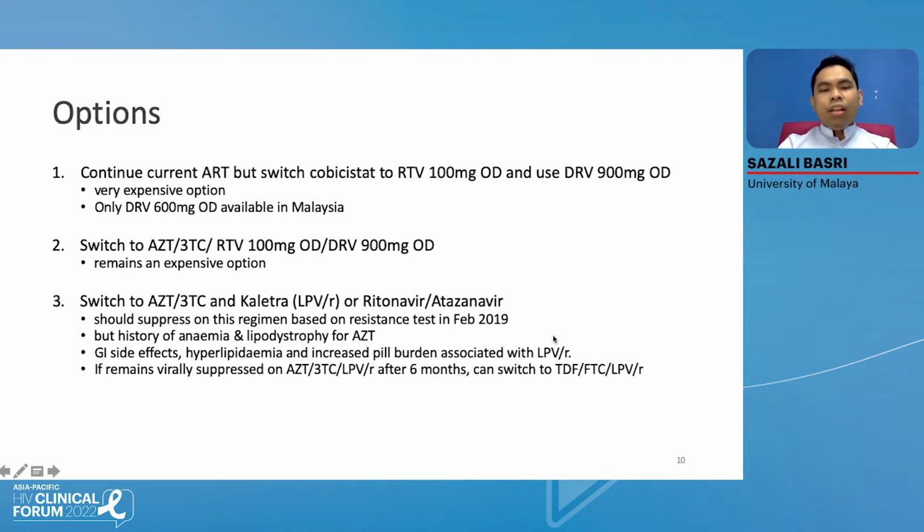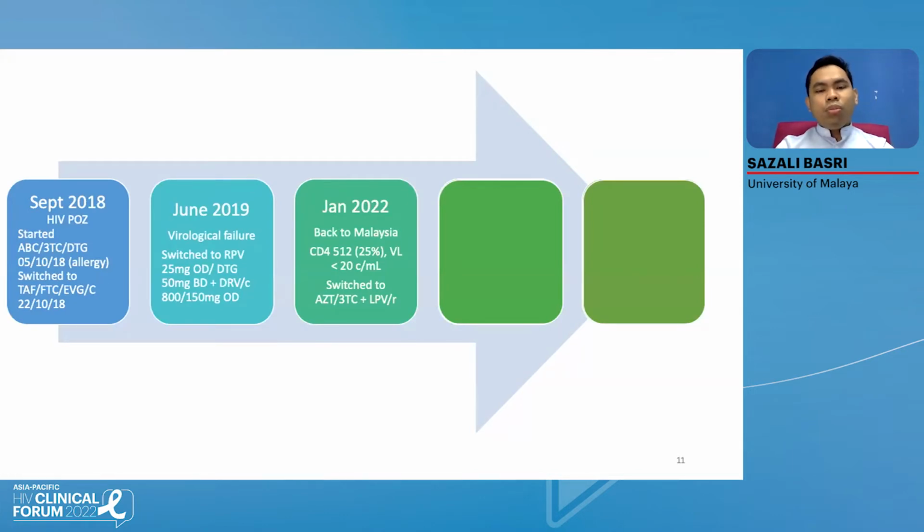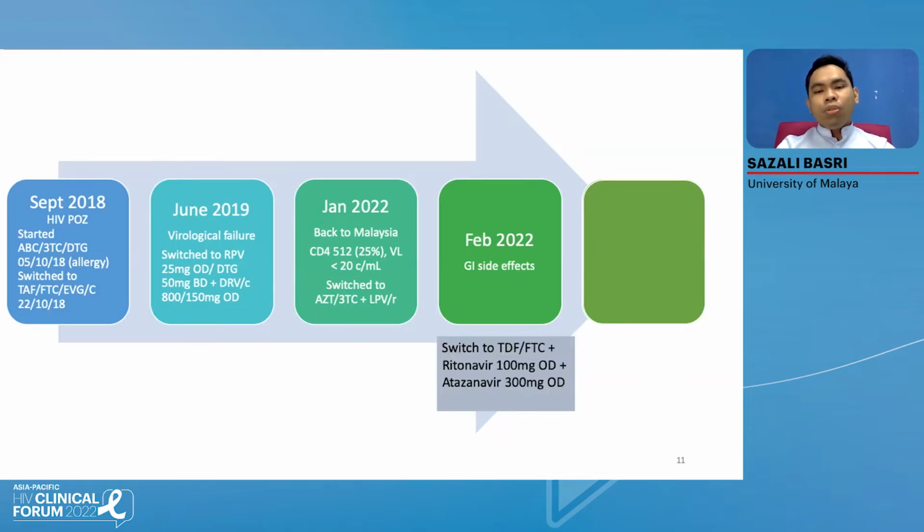So after discussion, the patient opted for a combination of Combivir plus lopinavir/ritonavir due to financial issues. So we switched to a combination of atazanavir, Combivir, and Kaletra. However, a few weeks later, he presented with significant gastrointestinal side effects, in which he was unable to tolerate the current ART regimen. So we decided to switch his ART to a TDF based NRTI regimen with ritonavir and atazanavir, and he managed to maintain good virological suppression with the current regimen.